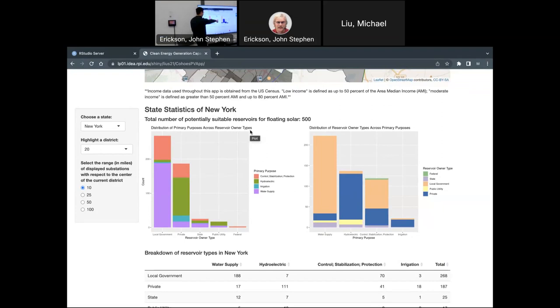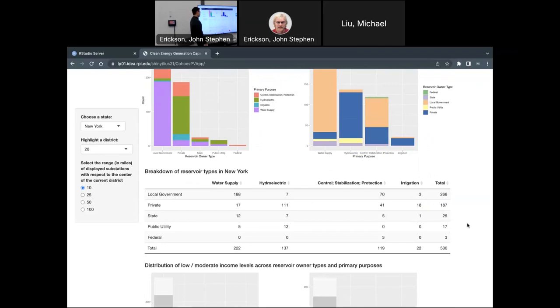And the bar plot on the right is just an inverse of the plot on the left. For example, if you want to figure out, of all the reservoirs that are intended for water supply, how many of them are owned by local governments and how many are privately owned, you can just see this bar on the left and map to the legend. Down below, we have this table that provides a numerical summary of the two bar plots on top combined.